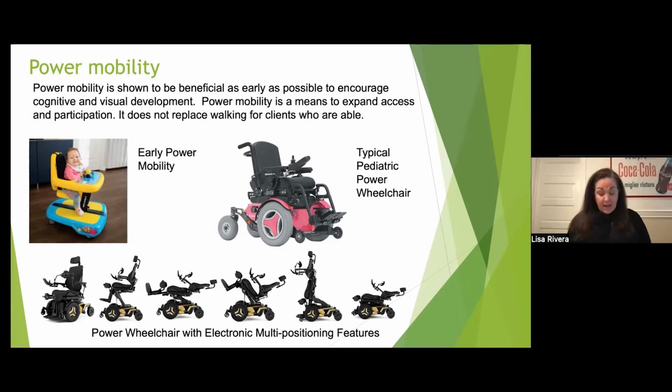Some clients need time to practice, months or years, before they can demonstrate the needed skills to qualify for the purchase of a power chair. And in these circumstances, we might borrow a loaner chair from the vendor or obtain a recycled piece of equipment through another source to be able to do the needed training.